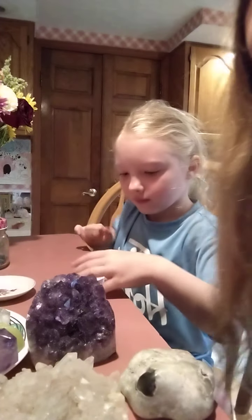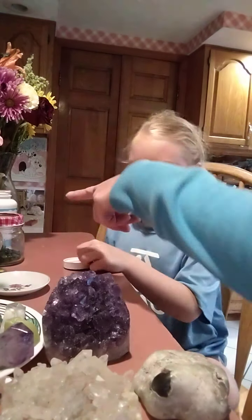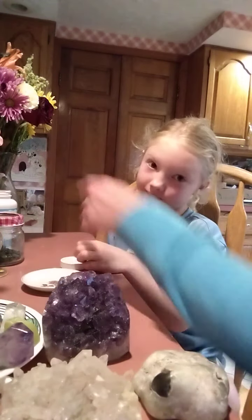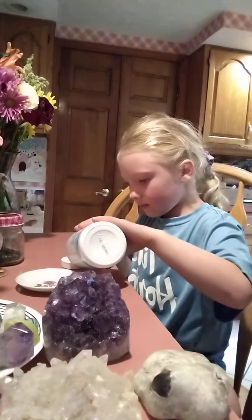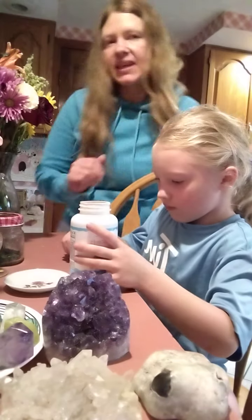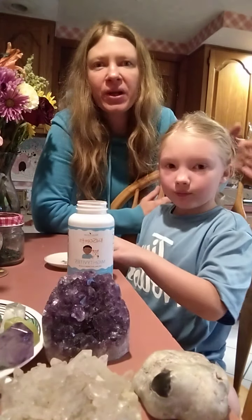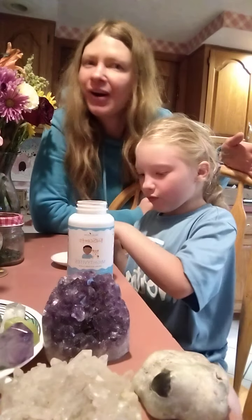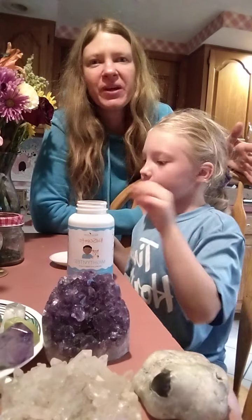She takes one at a time because she's, how old are you? 5. But you didn't show them your paw print. We'll just take it out and then show them. She was really into tigers. So you can take up to 4 a day, but it's for kids ages 4 to 12. She's almost 6, but she weighs probably 40 pounds, so she probably takes 1 or 2 a day because it's plenty.